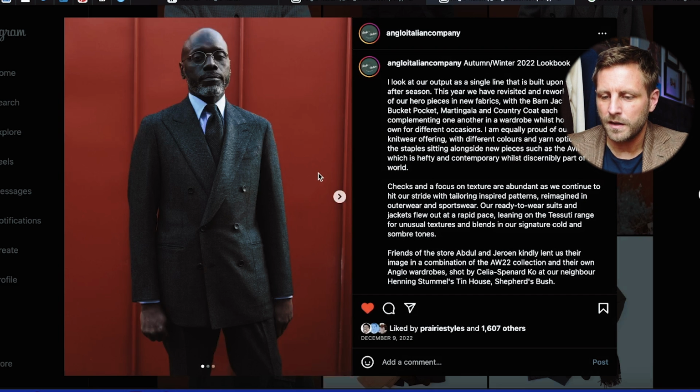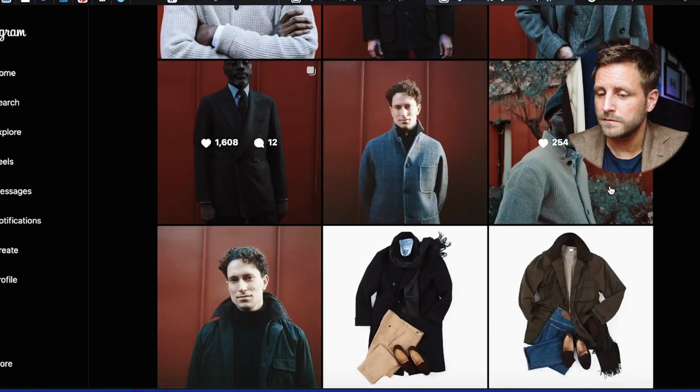Yeah, their double-breasted suits are definitely a favourite of mine. I haven't worn mine yet. Pretty excited.